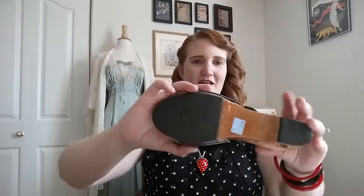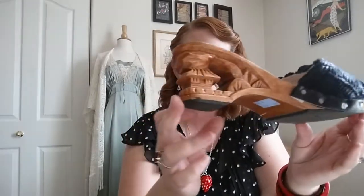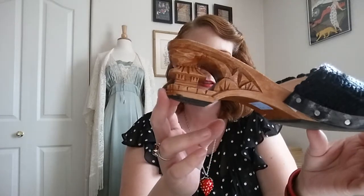I'm not exactly sure how old these are. I've done some research, and I've seen people advertise them as far back as the 40s and 70s. I feel like these are a little newer. I feel like the material underneath is more of a vinyl plastic, which would make me think these came from the 60s or the 70s. But they're still so cool. I love that little detailing on the heel with the little house. So cool. Next up for shoes.